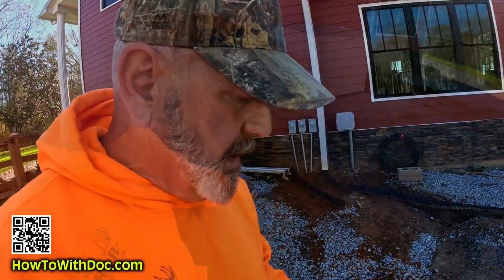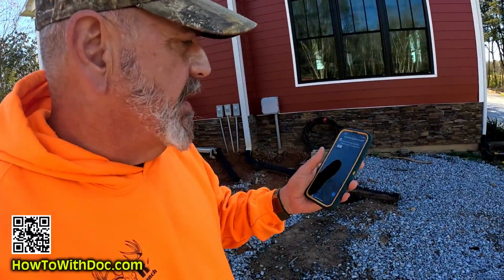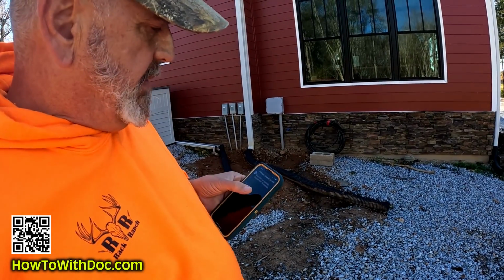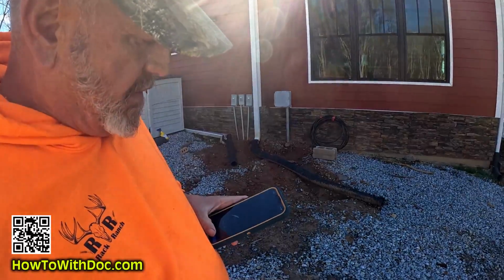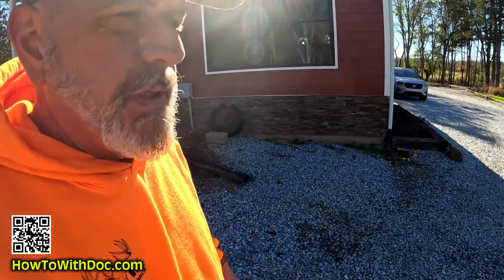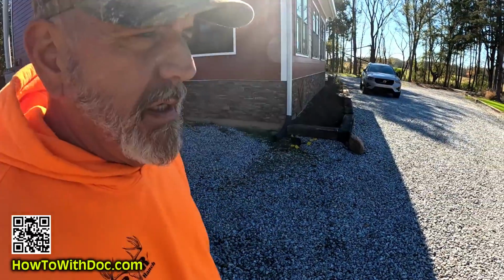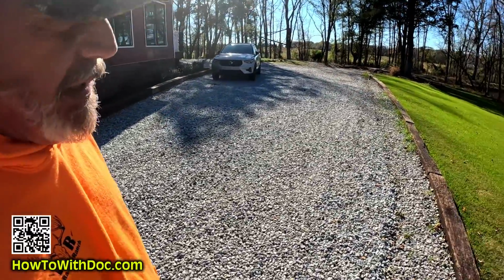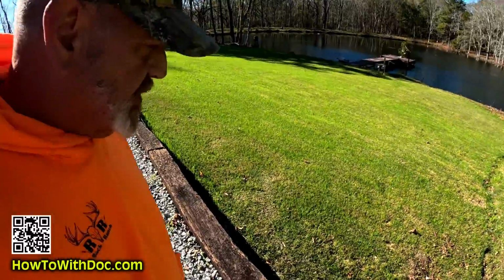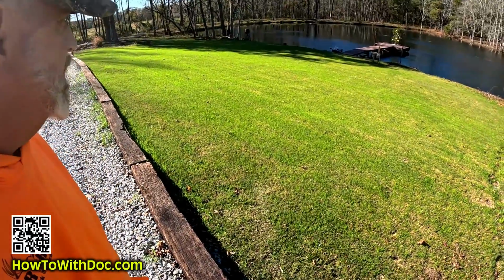It's all opened up. So basically I'm going to go to the pond and do a quick run. I only have one zone out here. Run. All these zones are now open. And I know for a fact that I probably won't have any pressure because the pond pump is off. And that's it. That's pretty much all I got to do.